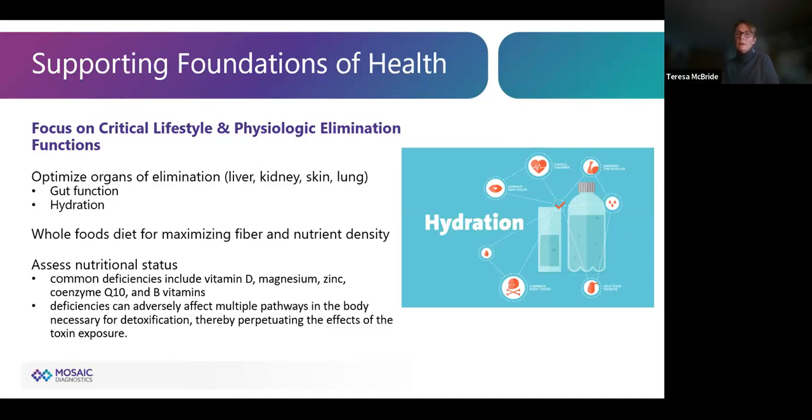And then oftentimes folks with illnesses related to mycotoxin exposure are quite ill, and their nutritional status could use some support. So understanding their macro and micro nutrient needs is important. Common deficiencies that we see with these patients include vitamin D, magnesium, zinc, coenzyme Q10, B vitamin deficiencies, all of which, when you have deficiencies here, can adversely impact multiple pathways in the body necessary for detoxification. So again, just assessing what's going on there.